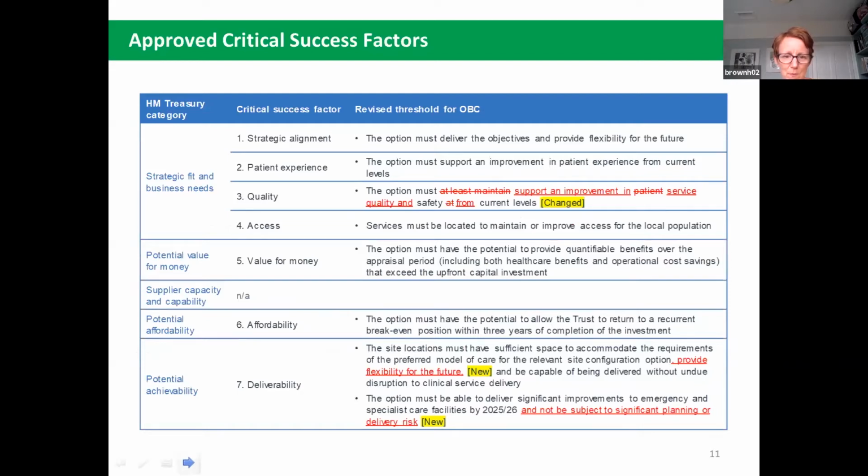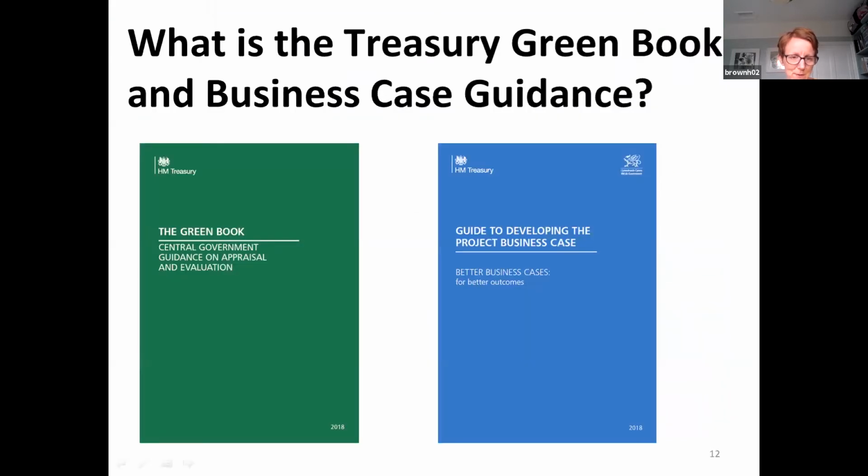We have made a change based on the feedback we received to critical success factor 3, recognising that we want to see an improvement in quality and safety from current levels, not just maintaining safety. And we've also made some changes to critical success factor 7 around deliverability, noted the importance of providing flexibility for the future, and that links back to what I was just talking about in terms of capacity, and also the importance of being able to deliver the improvements by 2025-26 and to not be subject to significant planning or delivery risk. So those are the changes we've made to the investment objectives and critical success factors.